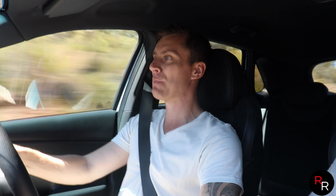So straight away, this I30N comes with some features that I just don't know why any other manufacturers haven't really been doing. Like, why wouldn't you make this thing crackle and popple? That's what we want, guys. Hyundai did a good job from listening to what we actually want in a hot, fun hatch.